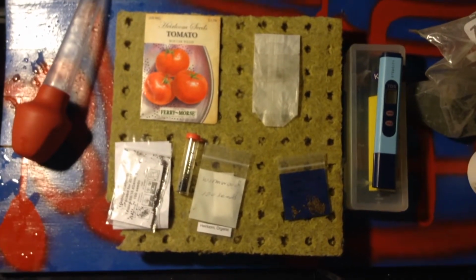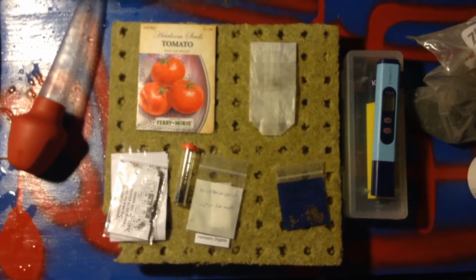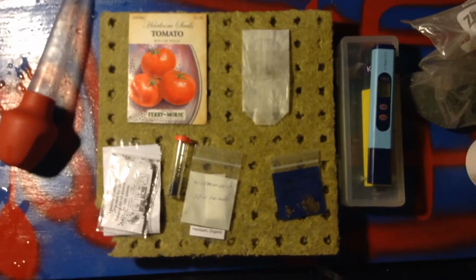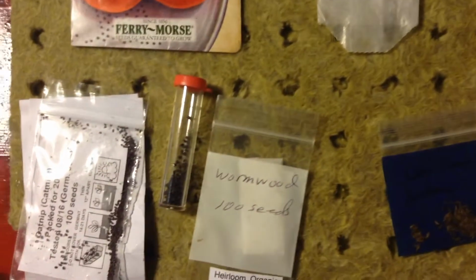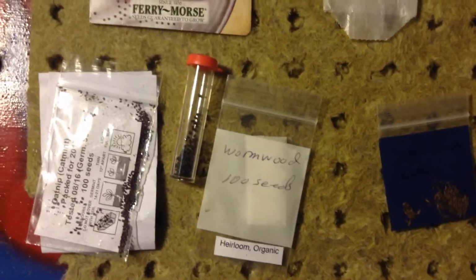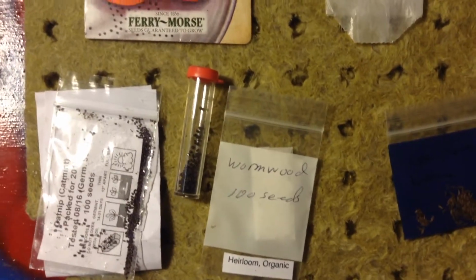So I decided that I am just going to start a bunch of seeds. I got a 100-count Rockwool slab on Amazon for something like $9. They were very cheap, and it's going to add a lot of convenience to my grow. So I picked out a few varieties here. Some of these are a little bit more experimental and just something I wanted to try, and others have specific purposes, but I'll get to that.